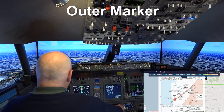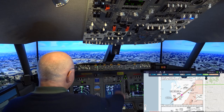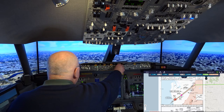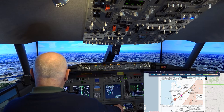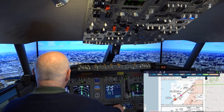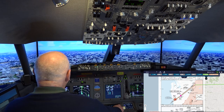There's the outer marker. And I'm now resetting the MCP in case of a missed approach. 1000, check. And we're coming down nicely.